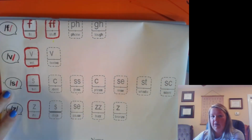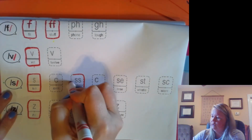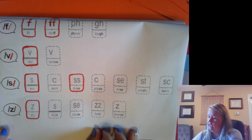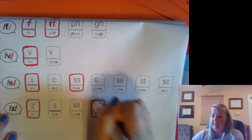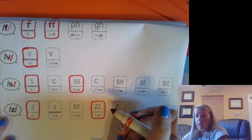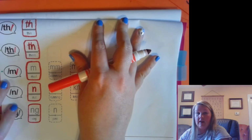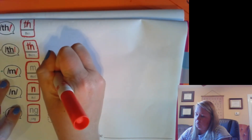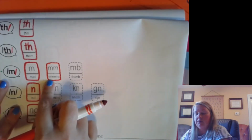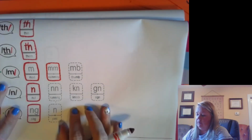Here is a new one for today, so get your marker ready. The S sound can be spelled with 2 S's as in dress. And the Z sound can be spelled with 2 Z's as in buzz. Turn your code chart. We found the F and the Z. Now I want you to find the M sound. Find the 2 M spelling as in swimming. You hear that short vowel? Swim-ming. It's got to have the 2 M's there to support that short vowel when you add the ending.